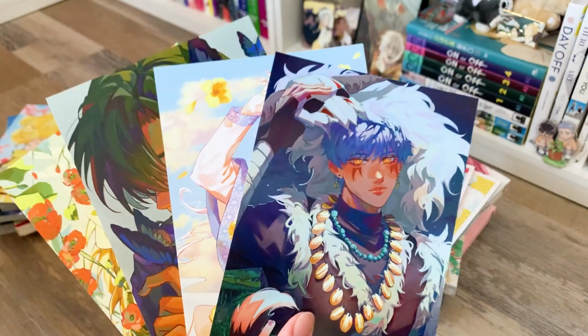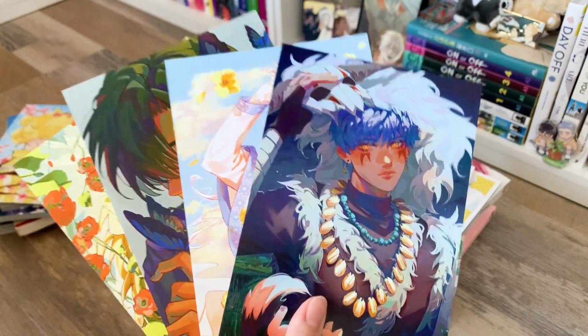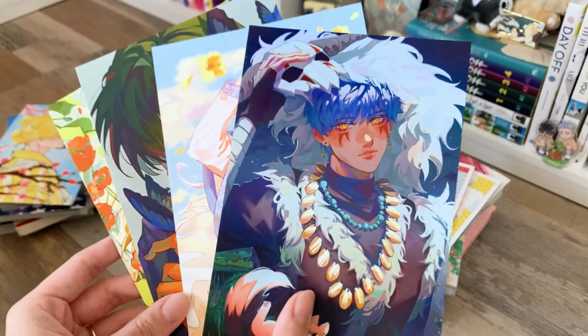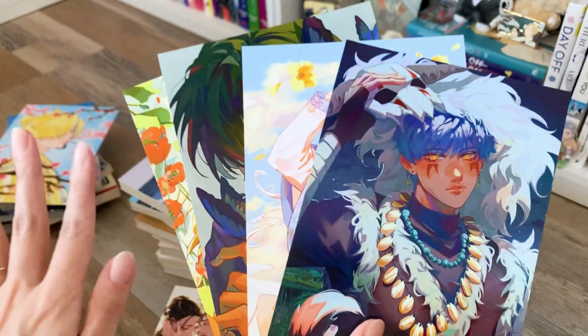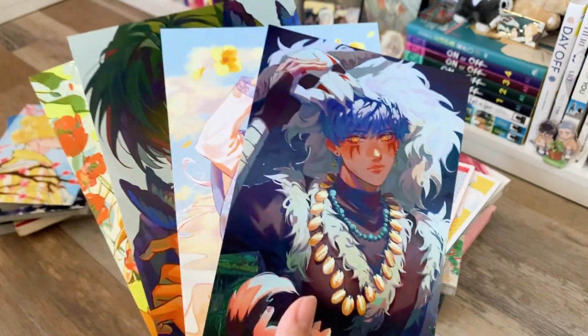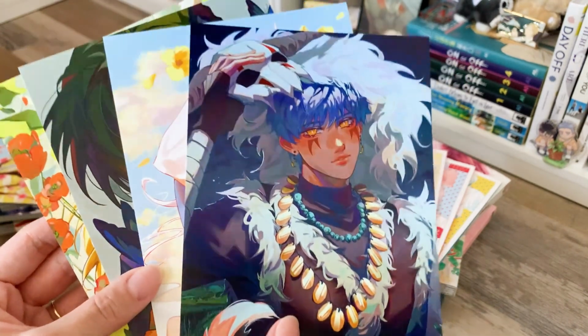But I'm out of space on my Yona of the Dawn shelf, so I'm kind of brainstorming for a storage solution, some kind of album that I can put these in along with some of my other art and smaller merch that I don't really have a place for. So brainstorming on that, but glad to have these now.